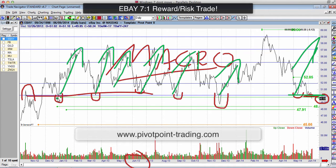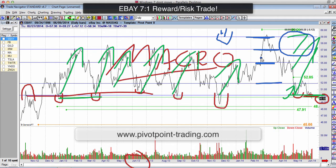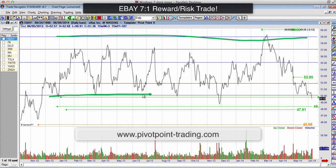If this support level holds and we start bouncing at the support level, you can count on it being a number 7. This is the 7th time that we've rallied off this support level. Where are our targets going to be? We've got targets at $52. We have targets at $55, $57, and all the way up here at about $59.50. This is my favorite target. It is the ultimate swing high on eBay. And then we're simply getting into a continued sideways channel.